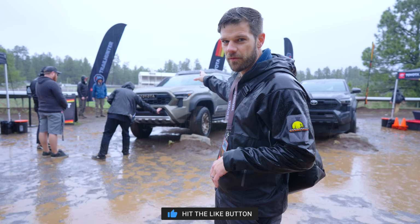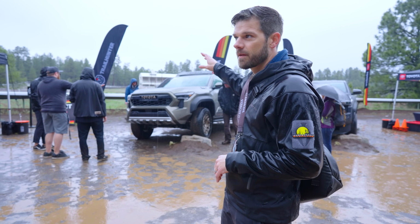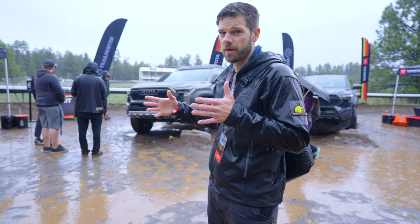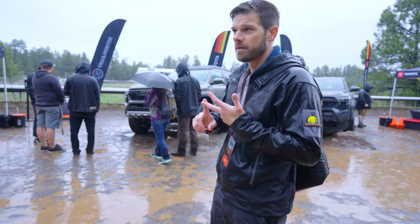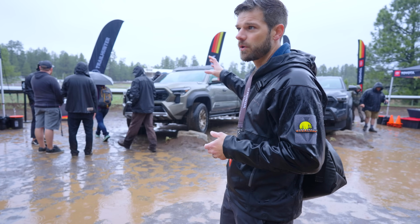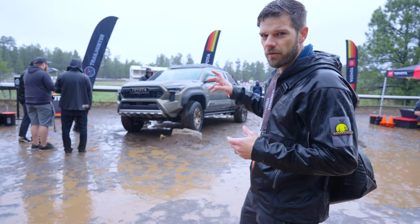Okay, so we're here checking out the new Trailhunter, and then they've got the, I believe it's the SR5 sitting over here as well. But this is the extended cab, because now you can only get the Tacoma in an extended cab if you want a four-wheel drive Tacoma, basically. So TRD Off-Road, the TRD Pro, and the TRD Trailhunter are only a double cab. So you've got to choose between the short bed or the long bed, and here they have the long bed. So we're walking around this thing and checking out all the new features.